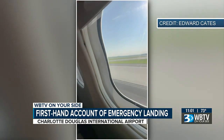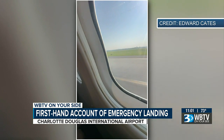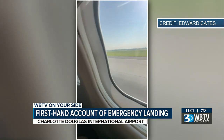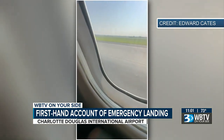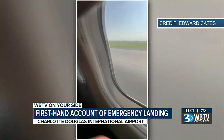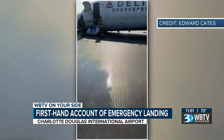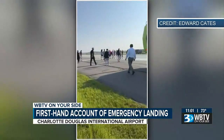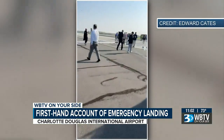This video was taken by one of the 96 passengers on board. You can see the plane right there as it bumps going down, landing, all things considered, though, pretty gentle. No one was hurt here, and that is just remarkable. After landing, passengers had to exit the plane using an evacuation slide, and then everyone walked to the airport without their belongings. The NTSB is now investigating the incident.